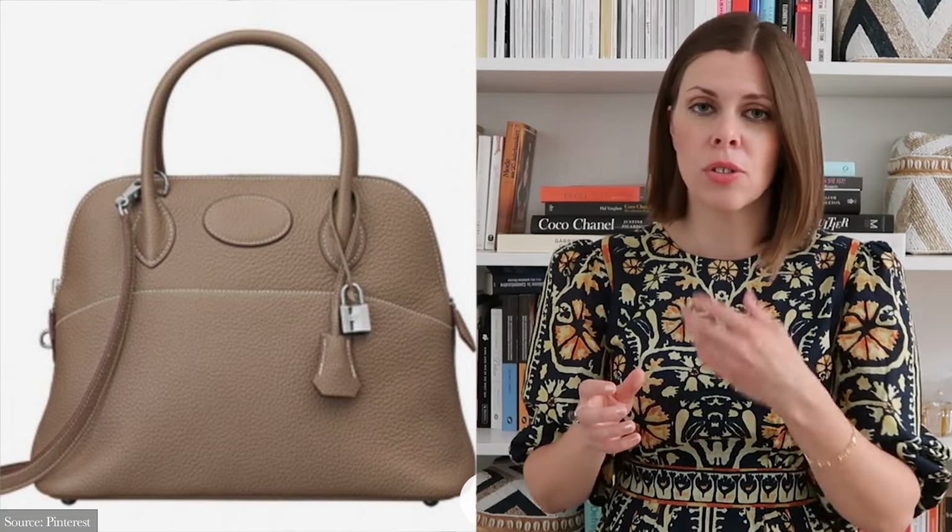And why do I bring this up? It's not that these houses necessarily all copied each other. It is similar to what I said in my other videos. All of them underwent similar developments. They were all trunk makers. Then they looked into making other travel goods, also women's handbags. They experimented with similar materials, obviously also shapes.